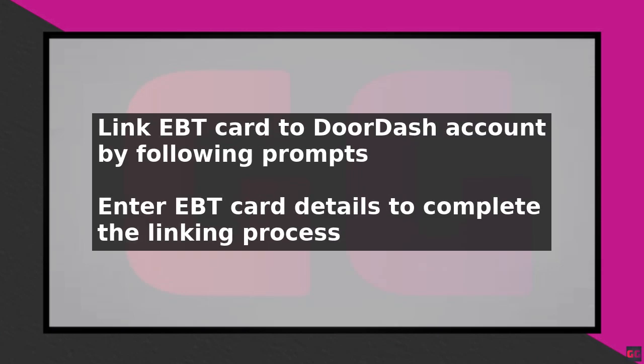If EBT is available, you can proceed to link your EBT card to your DoorDash account by following the prompts and entering your EBT card details. Once your EBT card is linked, you can browse and order from participating restaurants.